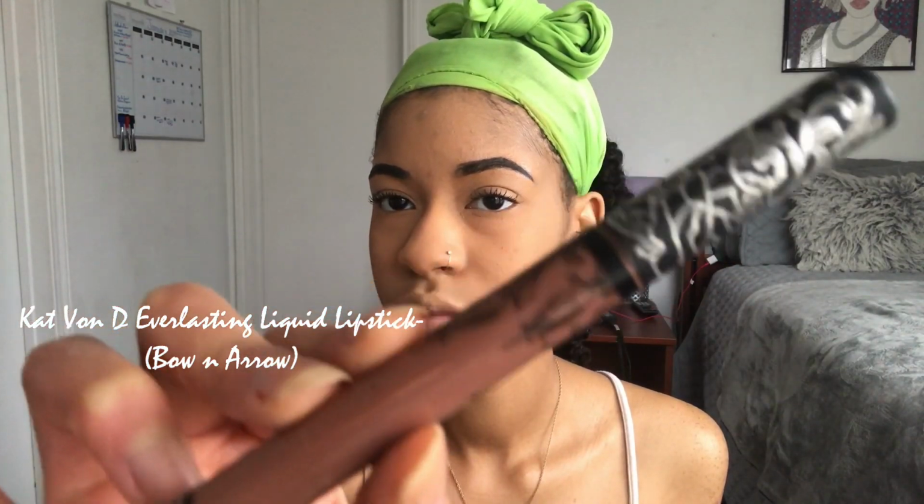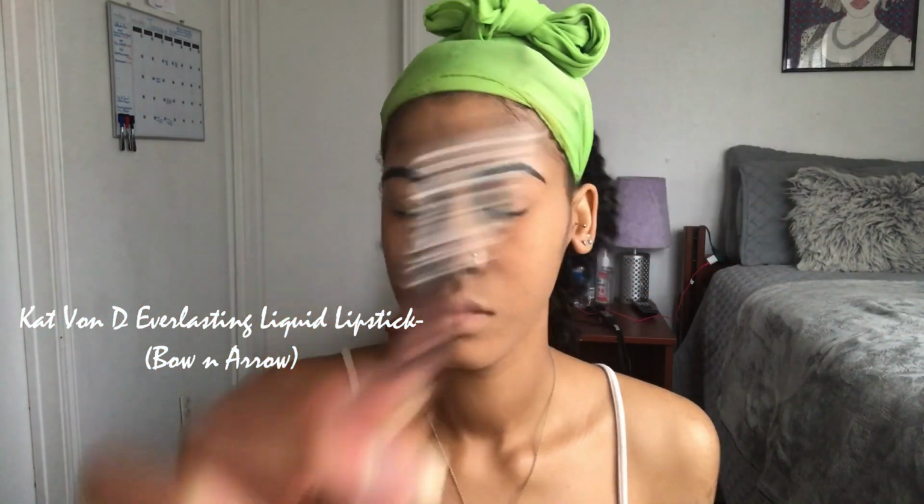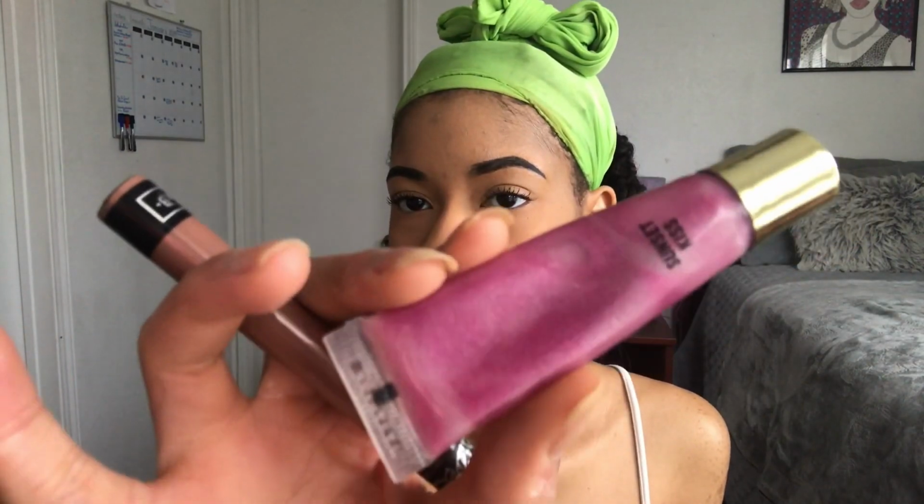Going in with my Kat Von D liquid matte lipstick, and then I'm going to go on top of that with some lip gloss just to make it glossy instead of matte. So you can go with any lip gloss of your choice, but I just decided to go with some Victoria's Secret lip gloss that I had on hand.